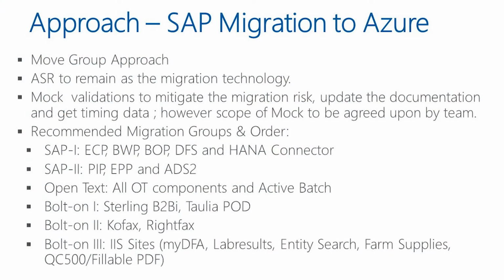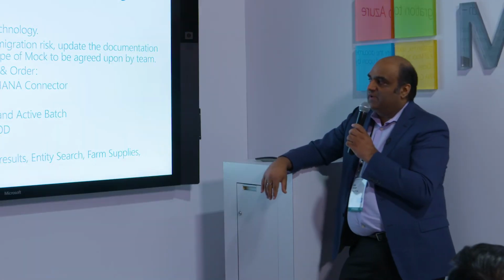We took a move group approach, which is very common in such scenarios, wherein certain related applications are moved together. We used ASR as the key migration technology, and as Lauren had mentioned, we did some mock validations, but we used the approach, since we are not touching anything on the source side, and that's the beauty of ASR, that you could try it, and if it does not work, it becomes your mock. If it works, it's your productive migration, right? So it's very elegant from that perspective.